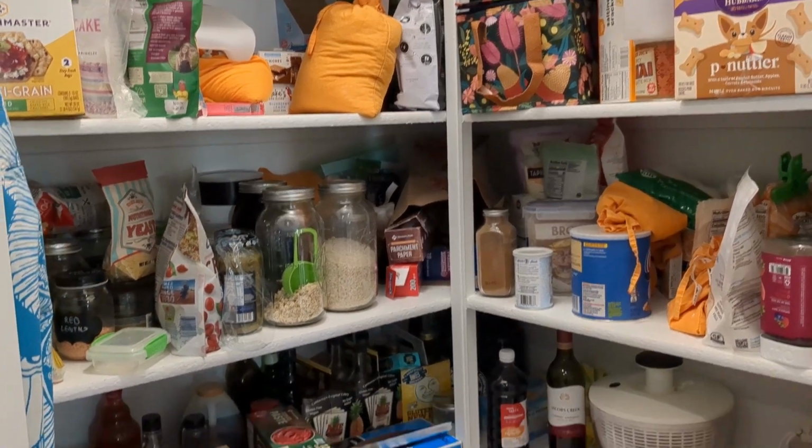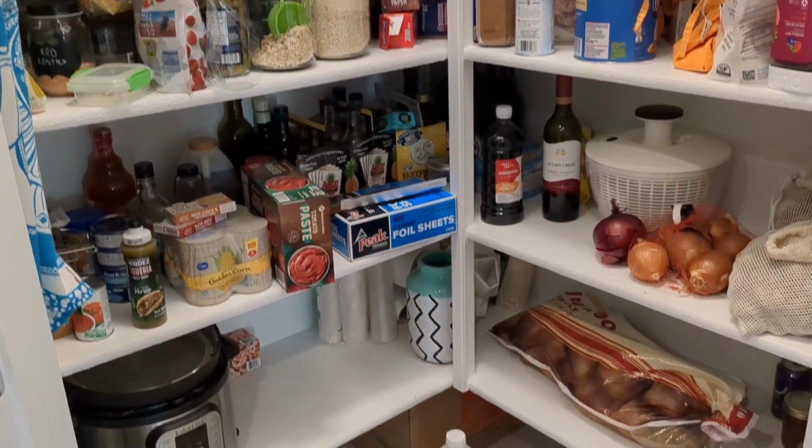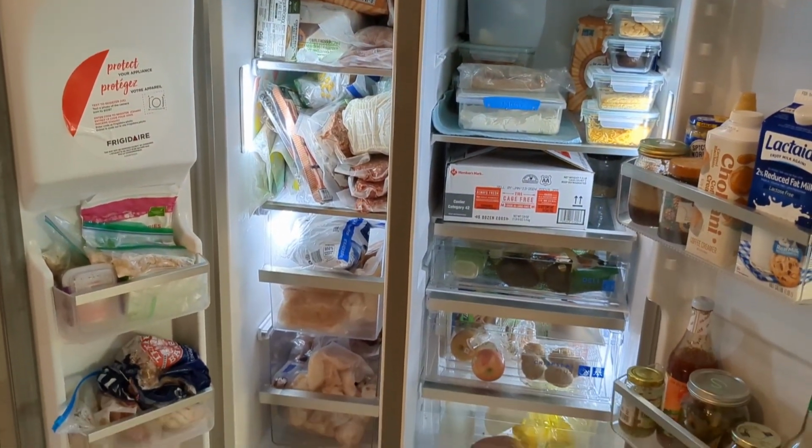Welcome back, everybody, to week 2 of my pantry challenge. If you missed last week's video, there were a lot of successful recipes, a few failures. I feel like I hardly did any damage to my pantry or to my freezer. There's still so much food in there.